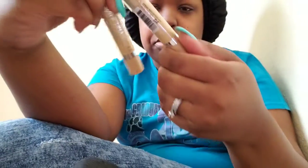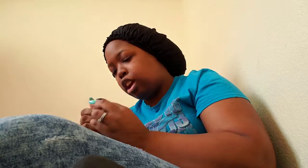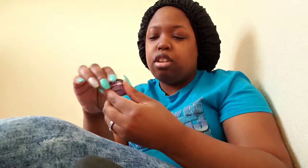You can't really see the words, but y'all, this right here is what I was waiting on. Now I need to find out what the stuff is called for me to be able to put this on my eyes and it stays. This is some glitter powder eyeshadow from AOA Studio. Let's see. I'm going to open it. See that, y'all? Oh my god, I got two of them.